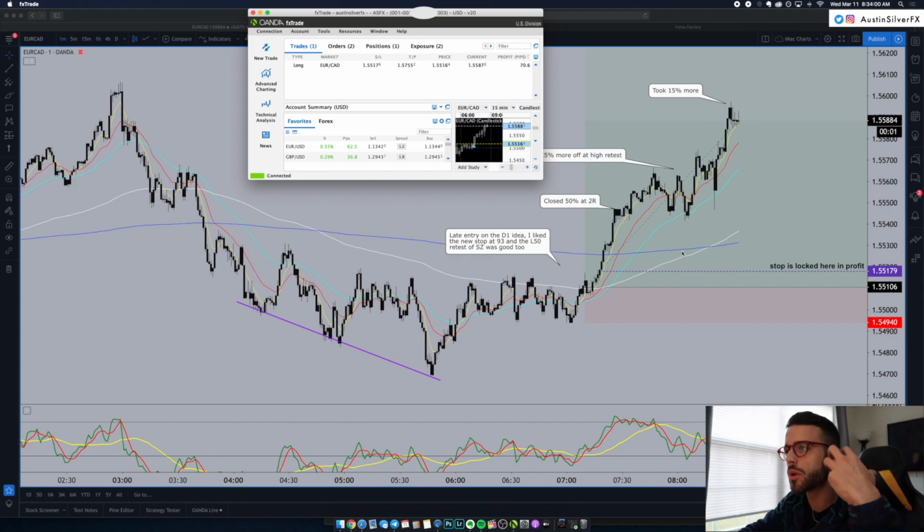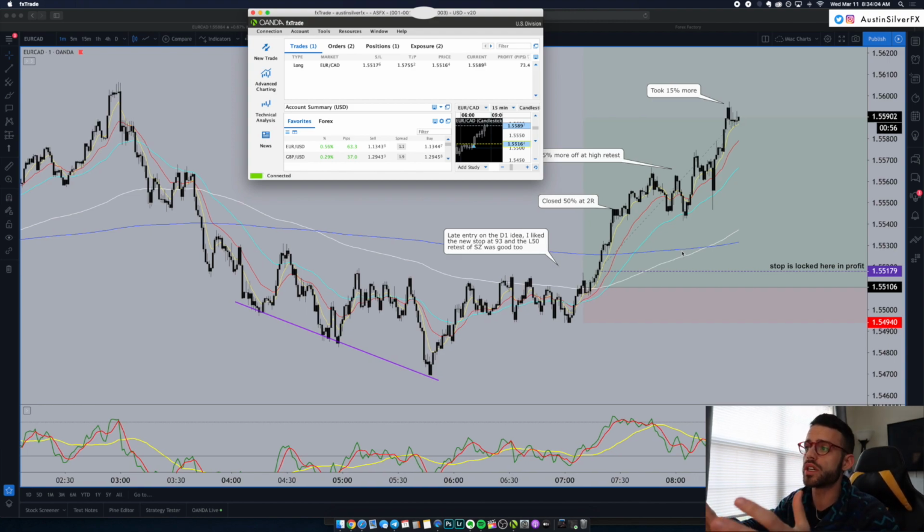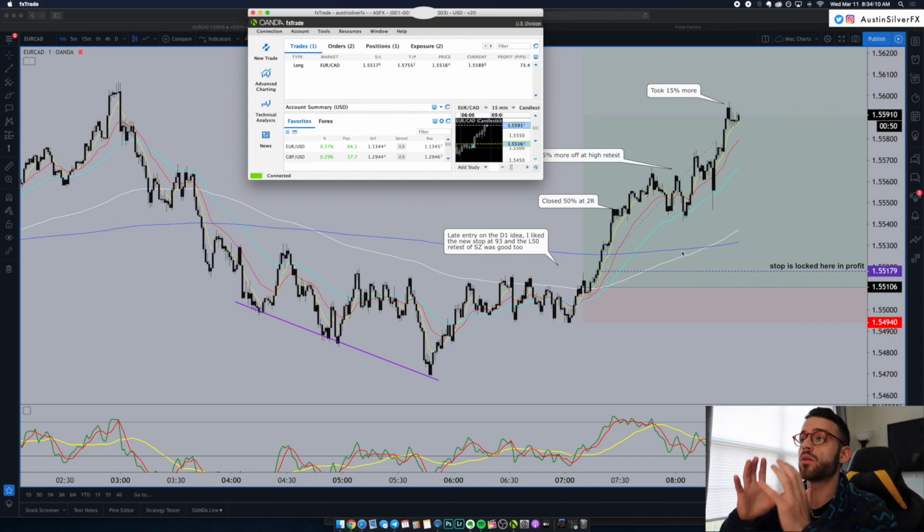I just took a little bit more off, so now I'm running a very, very small piece of the trade, and I'm going to hold this all day. I have some other work I need to get done, so we're going to wrap the video up here, but I did want to just show you guys how, again, this trade had very little pain from the beginning of the D1 entry all the way through now into profit 75 pips higher.